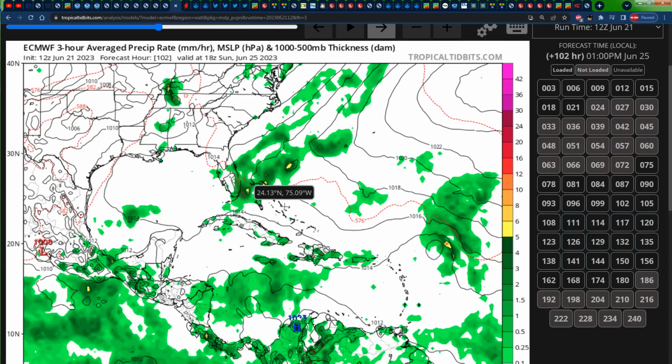And actually 1 p.m. on Sunday. And we skip ahead once more. And we can see the greens that represent rainfall across sections of Jamaica. Definitely some amount of rainfall, even although it's this far south.